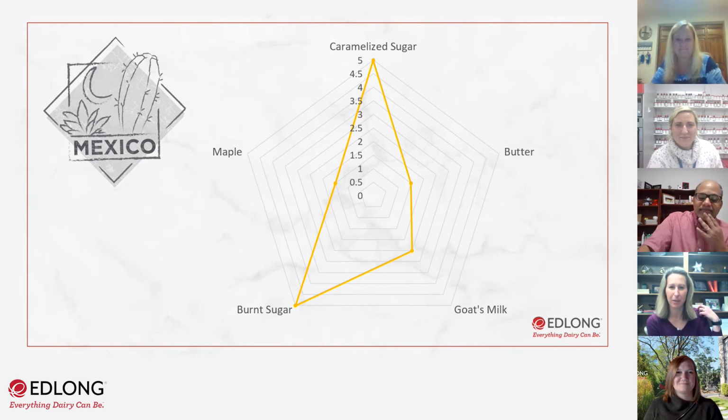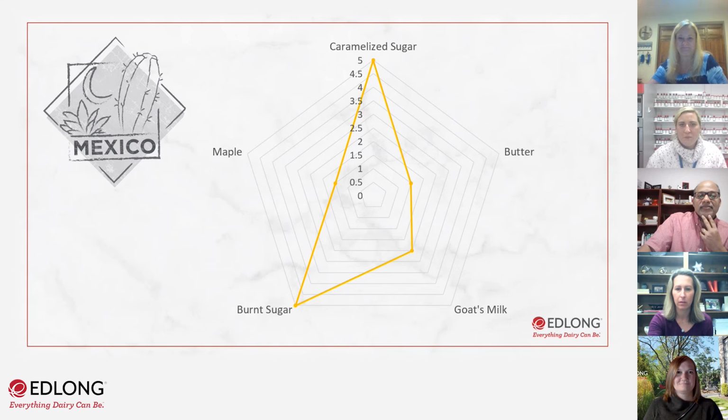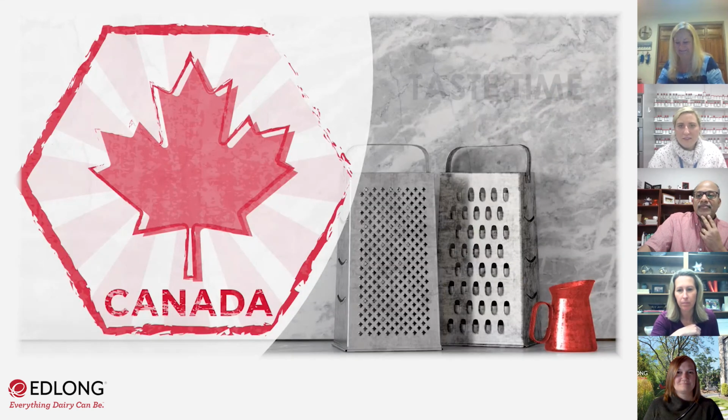Our descriptive scores support that profile that we all perceived. So we got that caramelized sugar note again, some butter. The goat's milk is really driving the differences in this one. Again, a little bit of burnt sugar and a slight maple note that we got in this as well. Okay. All right, which one's next?